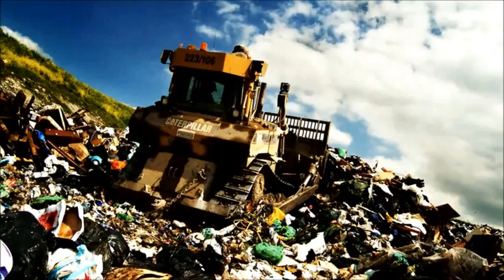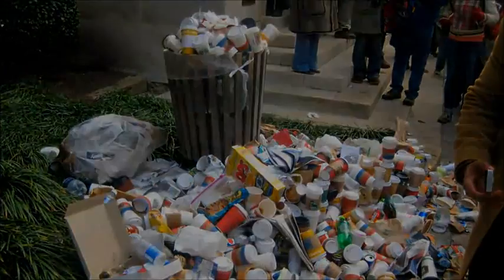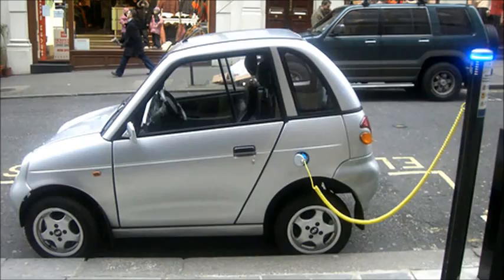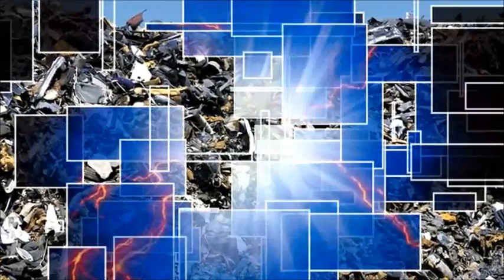Garbage. And more garbage. A growing problem for our entire planet. Electricity. Something our modern world demands more and more of every day. It would be a dream come true if we could convert what we don't want into what we need.